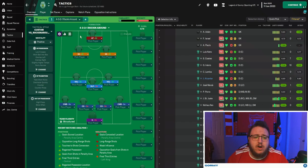It's got an advanced forward on attack up top, followed by two shadow strikers on attack, two segundo volantes on attack with a deep line playmaker on defend between them, two complete wingbacks on support, two central defenders on defend, and a goalkeeper on defend.